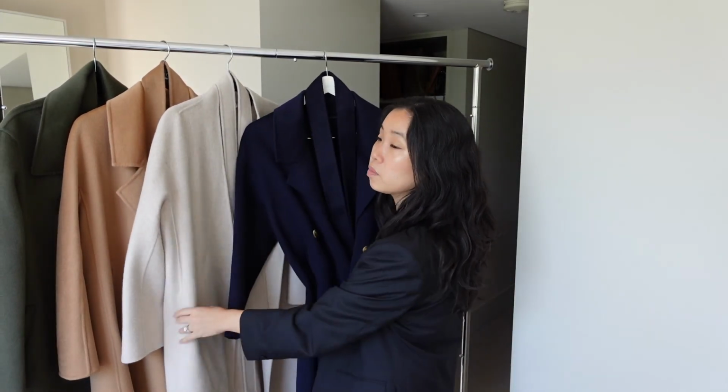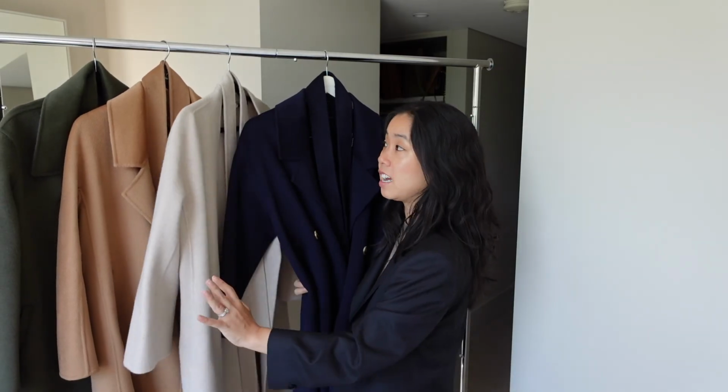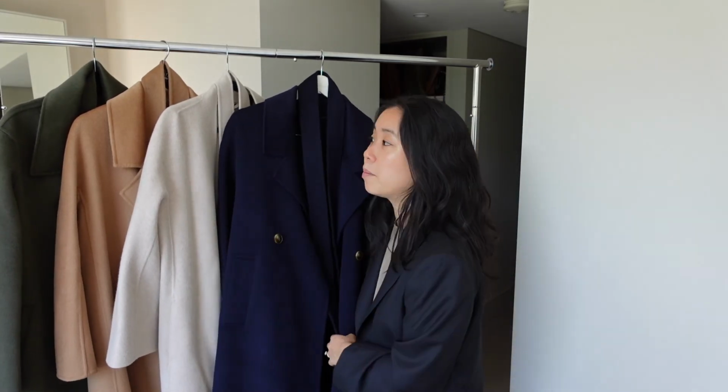The modern coat is really just one that you can wear in dressier looks, so it's not as versatile as the others. I think that's why I like the other two styles a little bit more, because you can dress them up and you can dress them down. But having said that, I really love these coats. I can't see myself parting ways with any of them. Every time I wear them, I just feel like I'm totally chic.